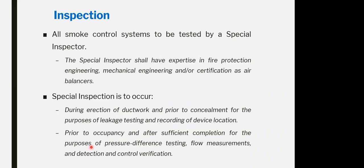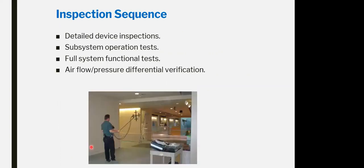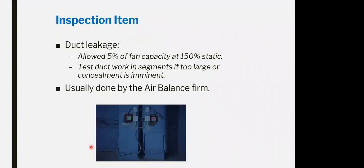Inspection for the smoke management system. Creating the inspection, it has to be tightened for the smoke leakage within the network itself, and simulation for the extraction of the fan with a smoke pump or smoke generator of the system. Measuring for the inspection, the extraction and the airflow. Checking for the duct leakage, allowing 5% of the fan capacity at 50% static pressure.